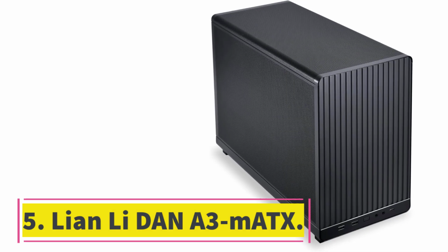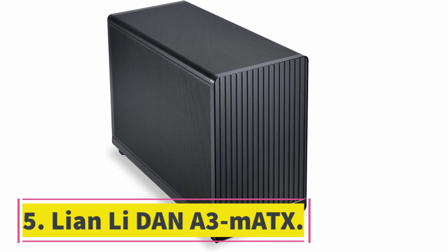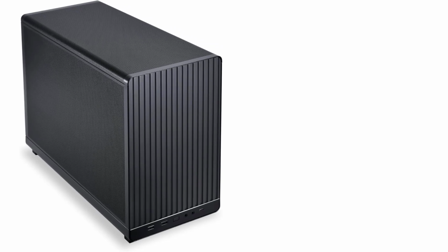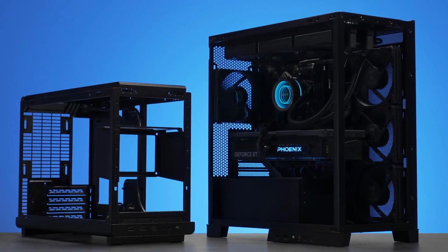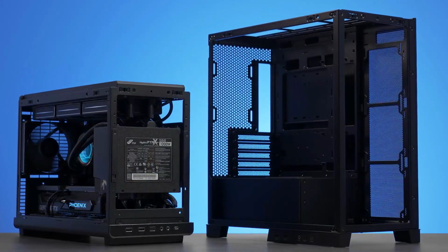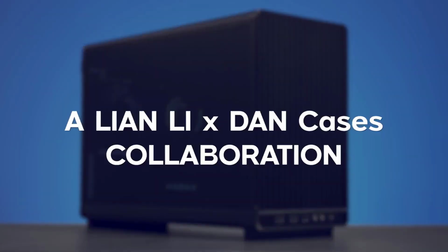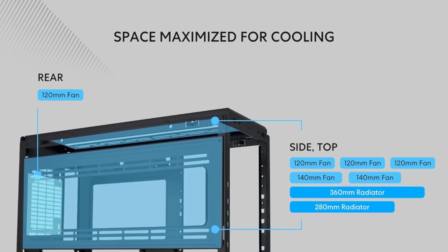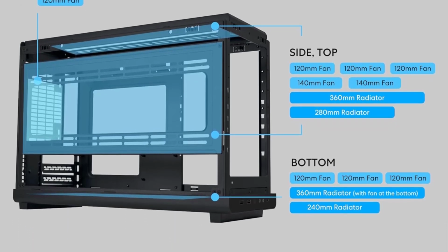Number 5. Lian Li DAN A3-mATX. Here's a detailed breakdown of the Lian Li DAN A3-mATX, a standout micro ATX case born from an exciting collaboration. Why we picked it? Collaborative innovation. A partnership between Lian Li and DAN Cases, the A3-mATX combines Lian Li's expertise in case manufacturing with DAN Cases' reputation for compact, efficient designs.